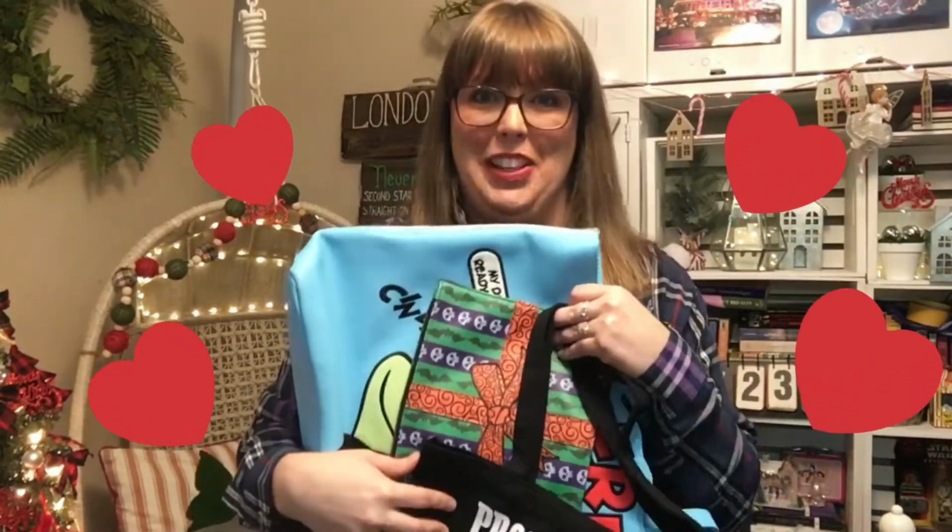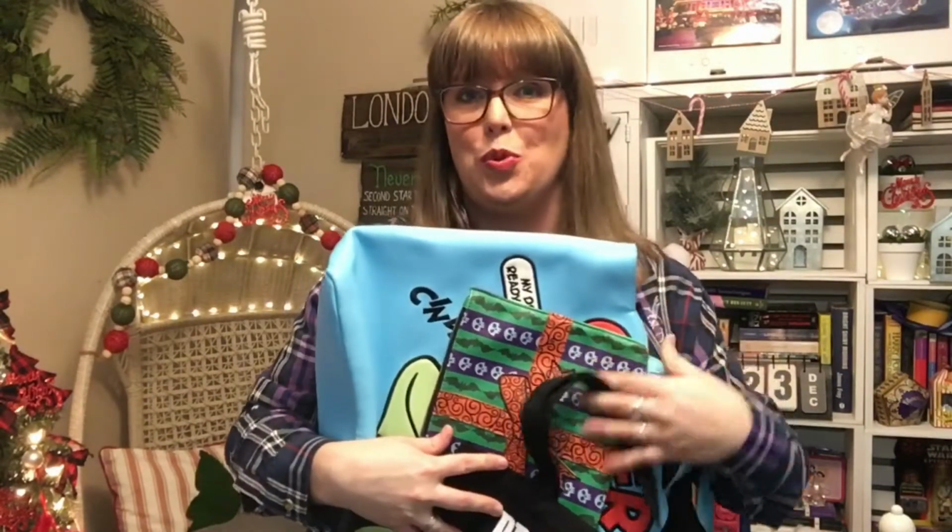These are my Cakeworthy bags. And as you can see, I only have a couple. So I treat these really, really well. I don't use them very often because I'm afraid of getting them dirty, but I thought I'd show you guys. This is my Cinderella bag.